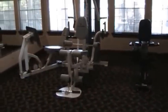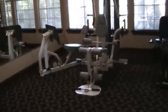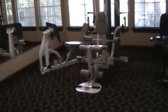And unfortunately, kids like to play on this, but it's very easy for someone to injure themselves doing so. That's why it's restricted.